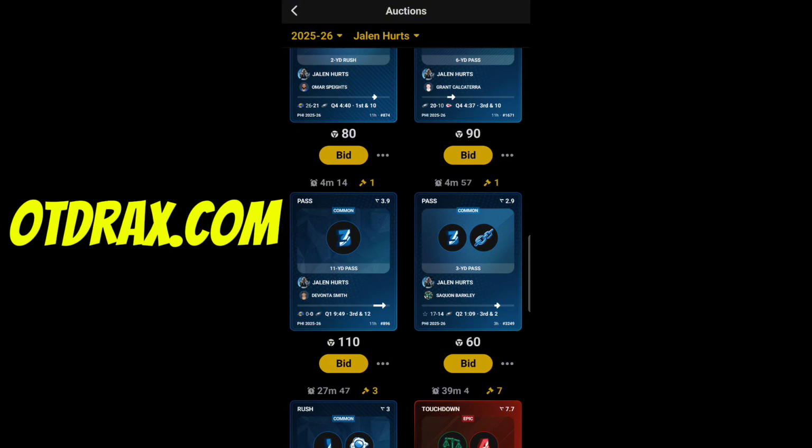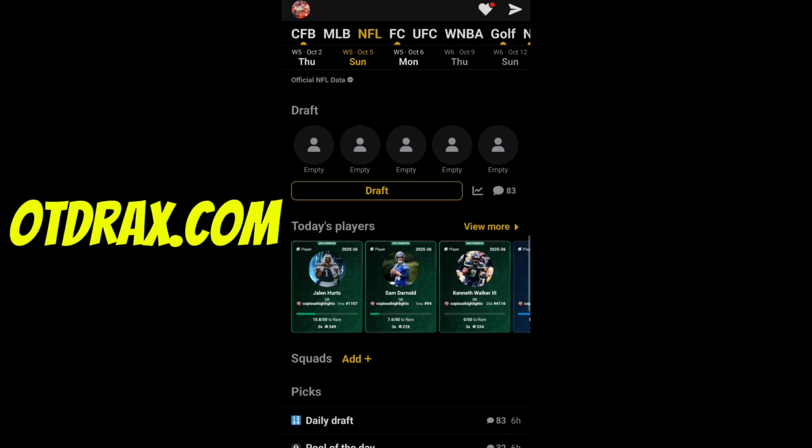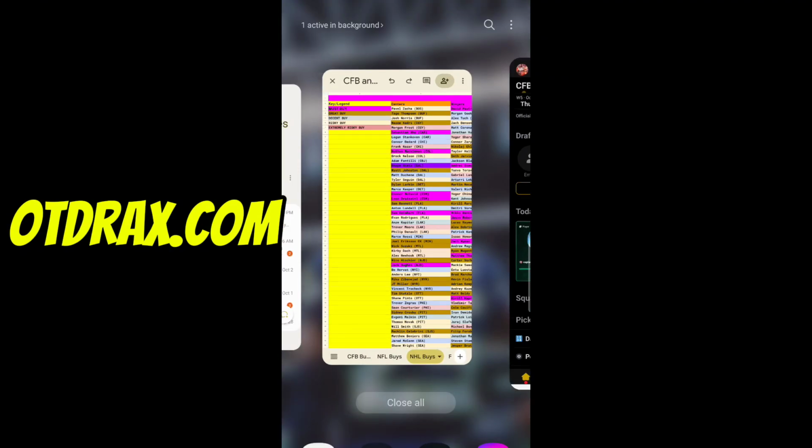It's just the best racks method, or you could keep the player cards. It is what it is. But with college basketball coming out soon, NBA coming out soon, you're going to want to save your racks for the most part. So now let's just hop into the spreadsheet.